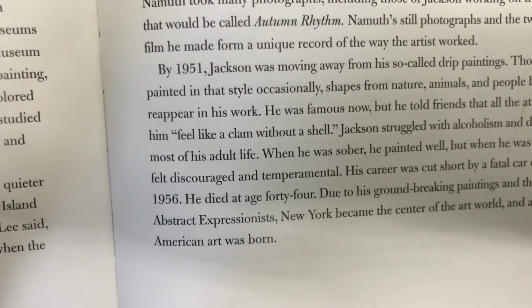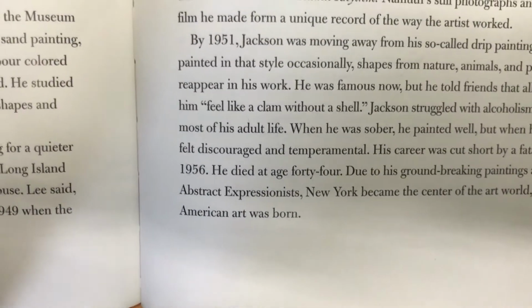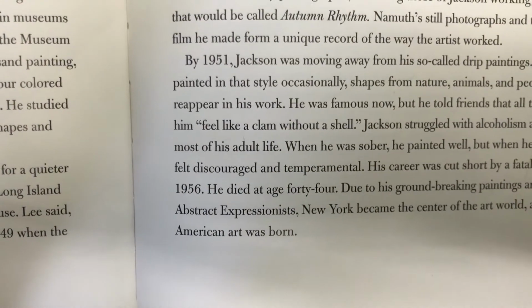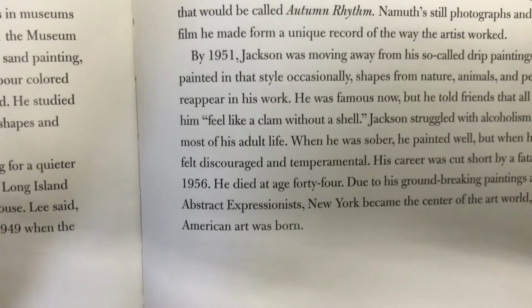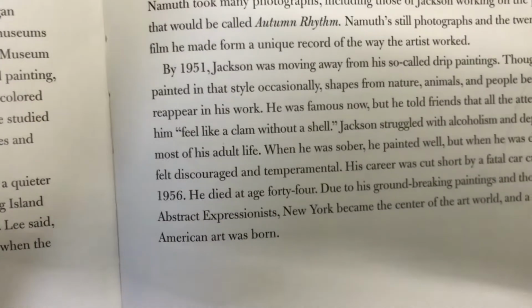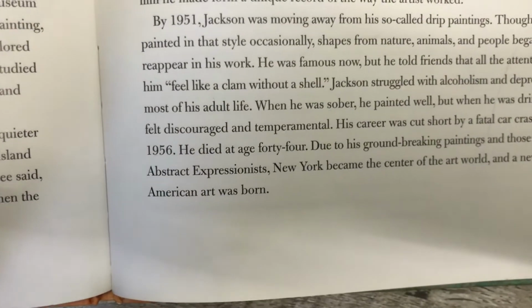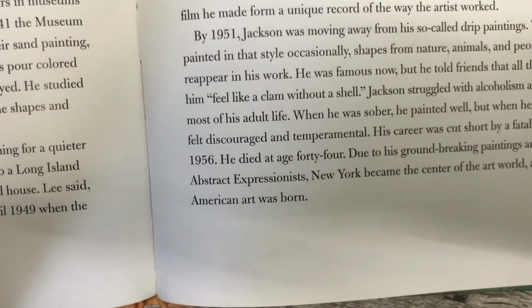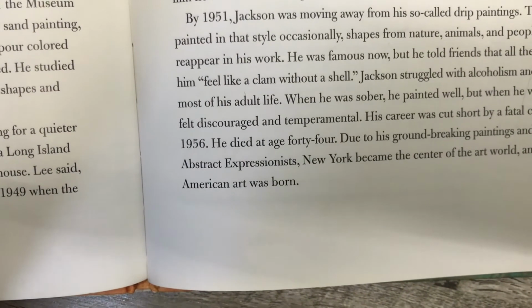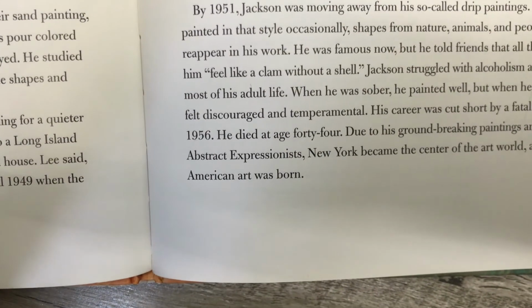By 1951, Jackson was moving away from his so-called drip paintings. Though he still painted in that style occasionally, shapes from nature, animals, and people began to reappear in his work. He was famous now, but he told friends that all the attention made him feel like a clam without a shell. Jackson struggled with alcoholism and depression for most of his adult life. When he was sober, he painted well. But when he was drinking, he felt discouraged and temperamental.